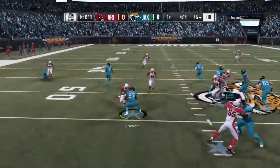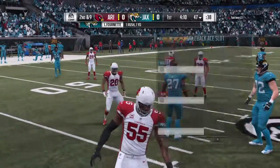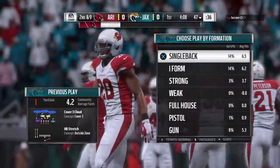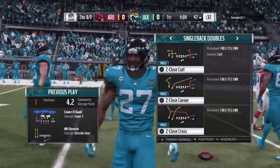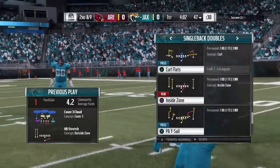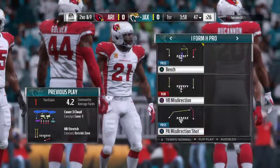A first carry for Leonard Fournette. And no room to maneuver there. Give him a yard up to the 47. They tried a quick hitter inside, but that one was swallowed up because what they're hoping, those big defensive linemen will take the bait and move laterally and open up a crease that they can run through. Didn't happen on that play.